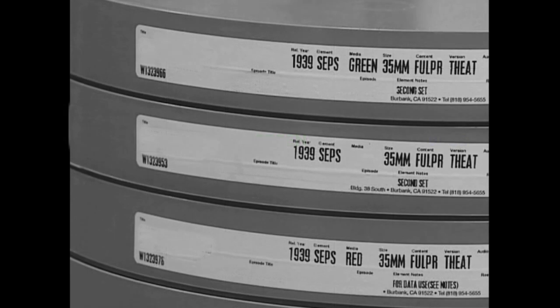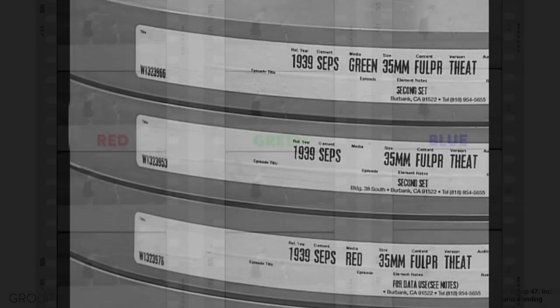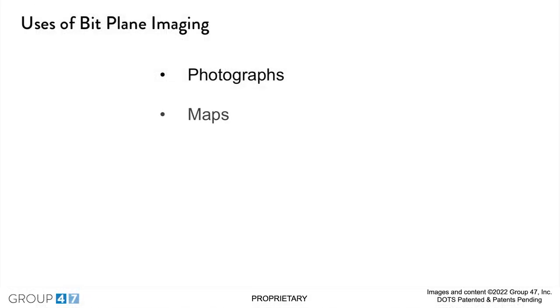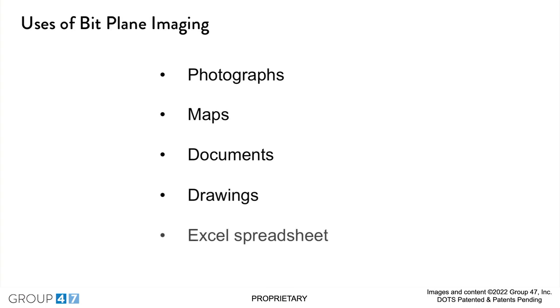That brings us to how, using dots metal alloy tape, we have come up with the digital equivalent of RGB separations. Now, the focus of what we're about to discuss here is motion picture archiving, but this method of archiving applies to any image medium. Photographs, maps, documents, drawings, even an Excel spreadsheet, if all you're trying to preserve is the information and not the ability to manipulate the spreadsheet.